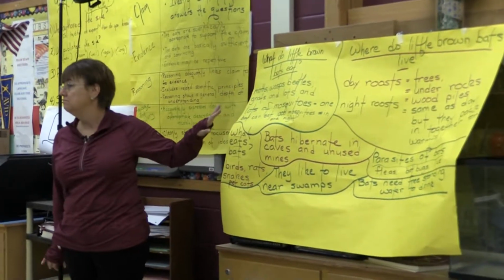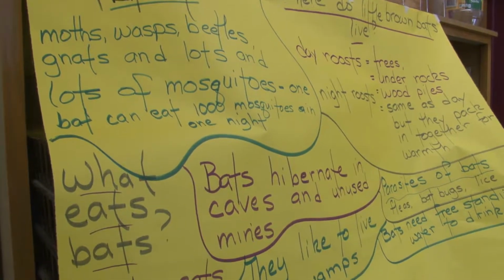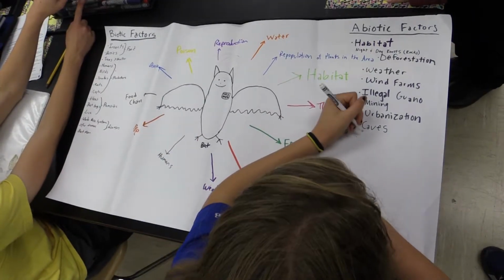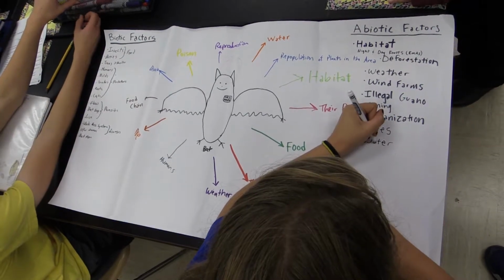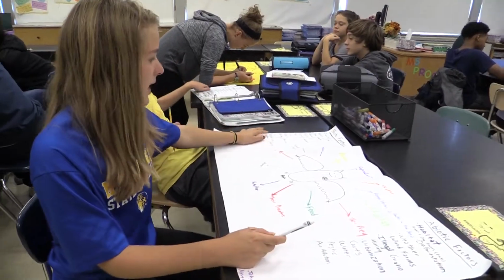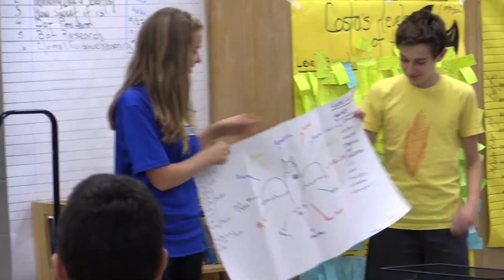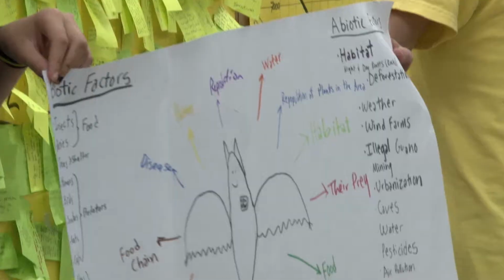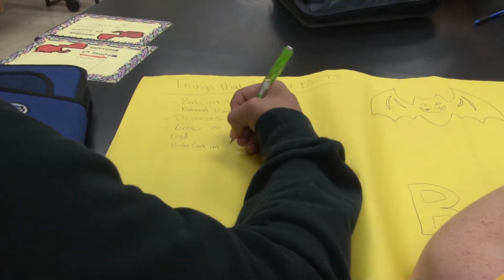What do bats eat? What eat bats? Where do they live? What do they need? You can use this to help remind you what you want to put into your ecosystem model. Well, this is our bat. His name is Martin. These are abiotic factors of their ecosystem, and then the biotic factors, living factors of their ecosystem. When we consider the sense-making of this figuring out which ideas work together, we see more students' voices being heard and more ideas being considered.